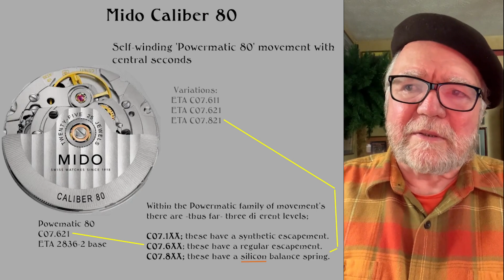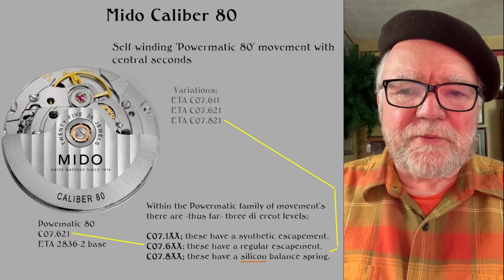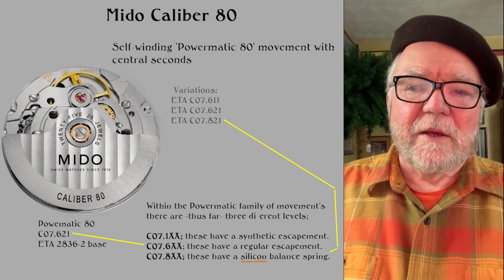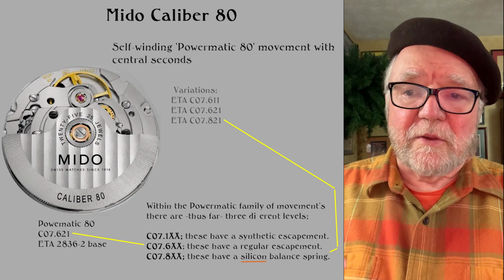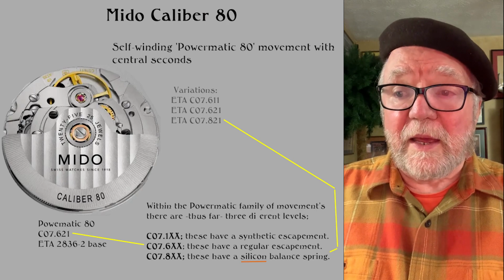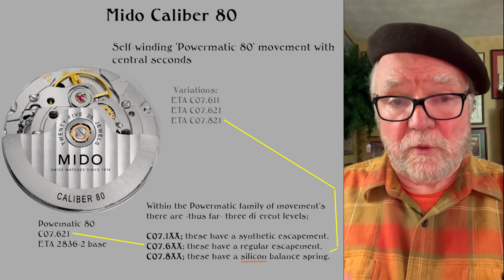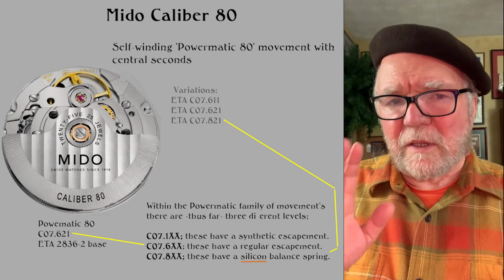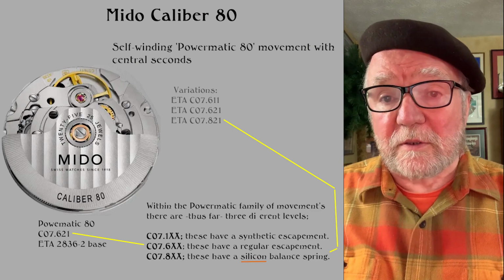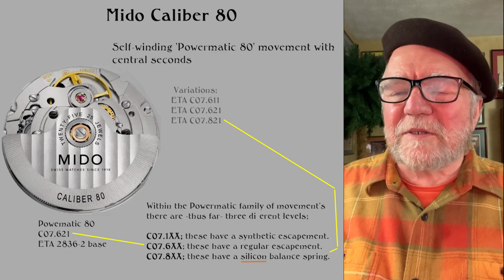The Mido Caliber 80 is a self-winding Powermatic with center seconds, and there are three different types under the code C07 dot something. Those that are dot 1 have a synthetic escapement. Those that are dot 6 have a regular escapement out of metal, and those that are dot 8 have a silicon balance spring, and they tend to be the ones that are chronometer rated. So keep these in mind. Now, there are a lot of other ETA movements in some of the other Midos. We'll take a look at a few of those too, but this is a very short introduction, so bear with us. There are several different models they have.